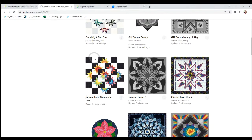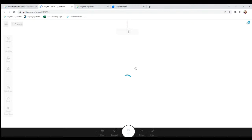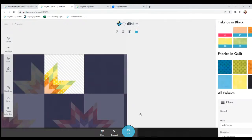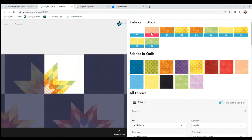So let's go back into here, and I'm just going to unlock this and click on one block, and now I can click here, and up here it says S1. Since those have the orange, I know that's the B, so I know I need one S1 strip, and then an S2B and an S4B strip out of that orange with the polka dot. And then the yellow with the polka dot is going to be an S3B and an S7B. And then the solid yellow is an S6B and an S8B. And then the green is an S5B and an S9B.